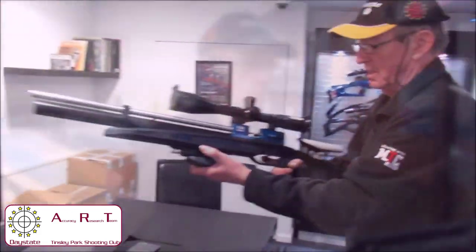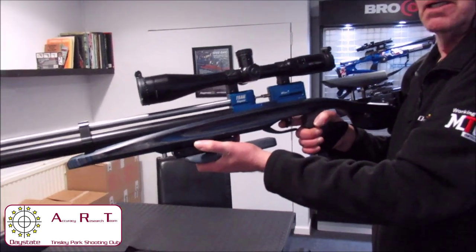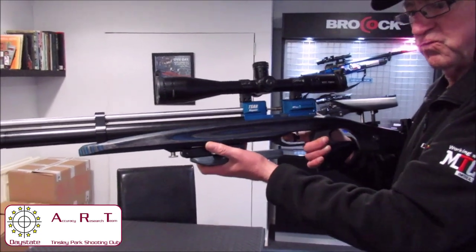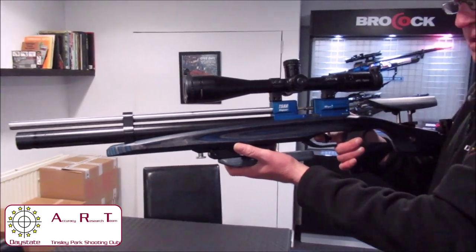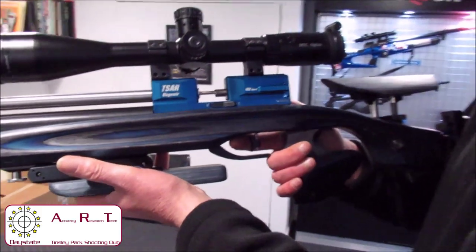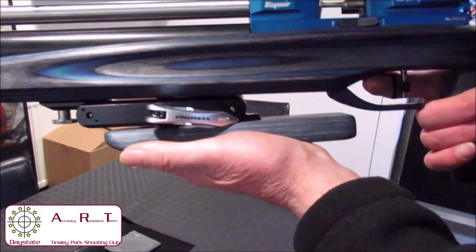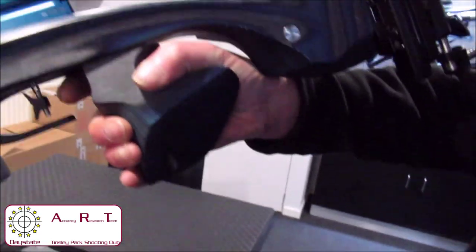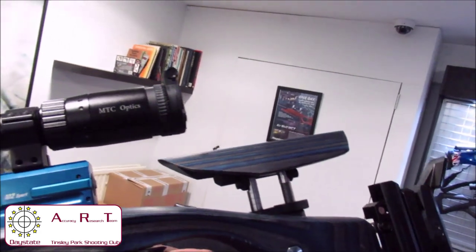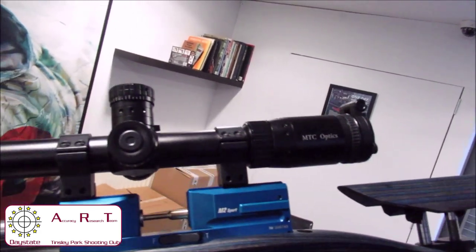Okay. Thank you. Now this is Dave. He's got the Daystate Tsar. And that's a collaboration with Atterman. Really nice field target, hunting field target rifle. Will that go there? And it's got lots of adjustability. It's got the hamster on the front there, the grip, and then in the butt plate, and the cheek riser. It's wearing the MTC optic scope.